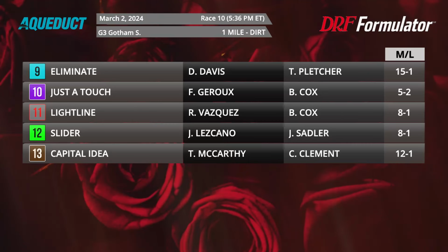The number 10, Just a Touch, is one of 4 Brad Cox trainees in this race, and I did peg him as the 5-2 morning line favorite. He was really impressive on debut at Fairgrounds and feels like a horse that's coming into this Gotham with quite a bit of hype surrounding him, but there are other horses coming off maiden wins that have also shown promise, some horses coming out of the Withers. This Gotham really is an intriguing race to handicap and an enticing race from a wagering standpoint.